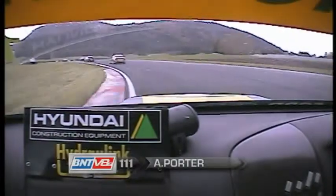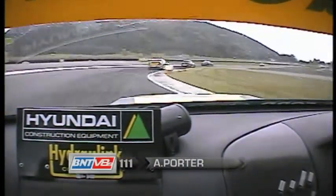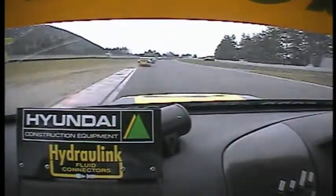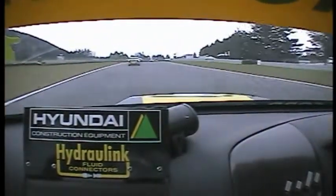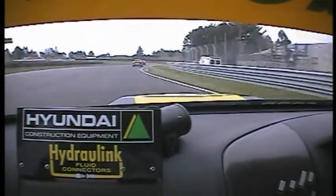Andrew Porter doing well in the Hyundai Hydrolink Falcon. Good job, mate, with P6. Keep it up. You're right there, Clint, and the team just confirming what you just said. Andrew Porter started 11th, missed all the carnage in the first 2 corners, capitalised on that, now 6th. Rookie of the year last year, out to try and improve his qualifying pace. Pretty good in race pace, as you can see right now.